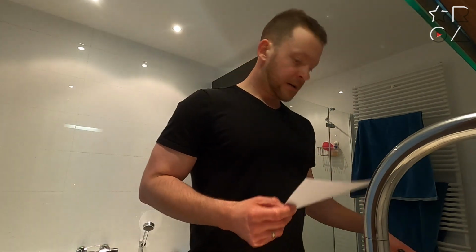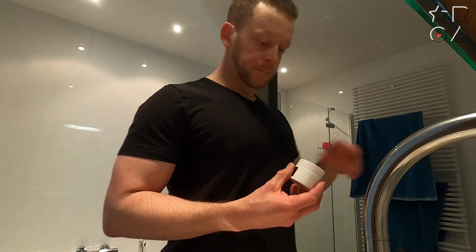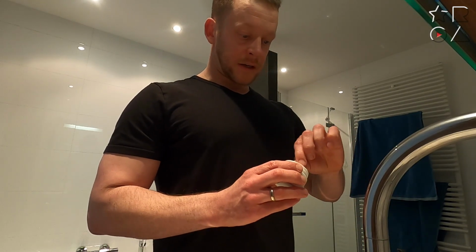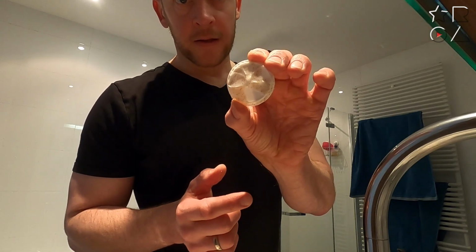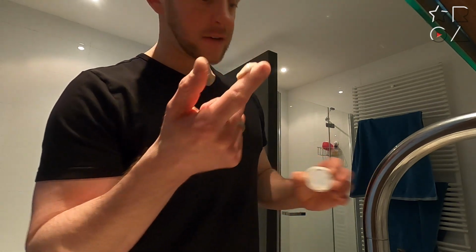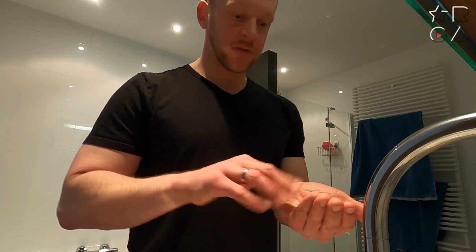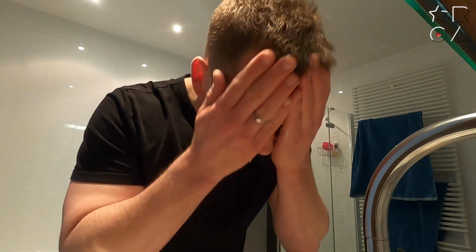So I'm going to show you how things go. We're going to start with the exfoliating cream. I like to put the lid back on every time I use it. You can see the exfoliating cream usually has some extra sandy stuff in it. I like to put it on the hand, add a little bit of water, rub it a bit, and then actually clean my face.